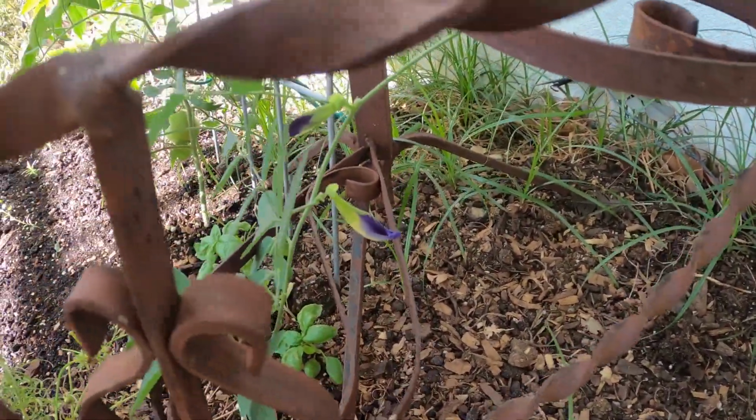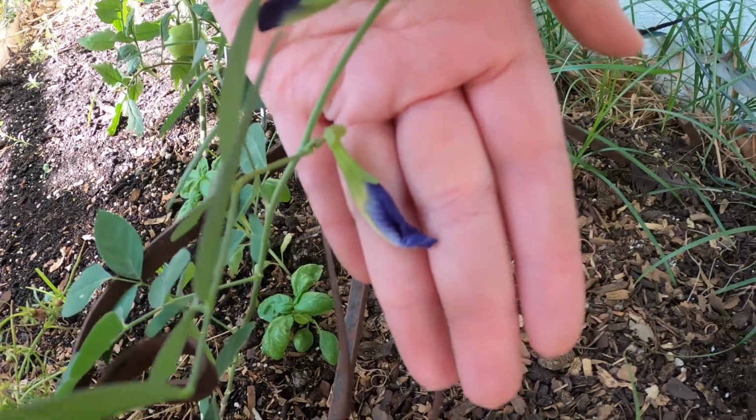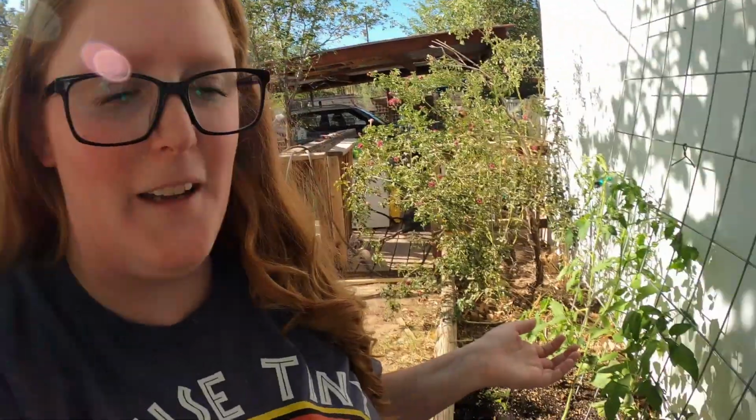dye. And you can also make a really neat pink lemonade. When you put them into the glass of water, they'll have a coloration like this, but once you add acidity from the lemon juice, it creates a natural pink lemonade. So I really want to try that. After I get enough pods to save seed from, I will start harvesting the flowers for a natural food coloring.